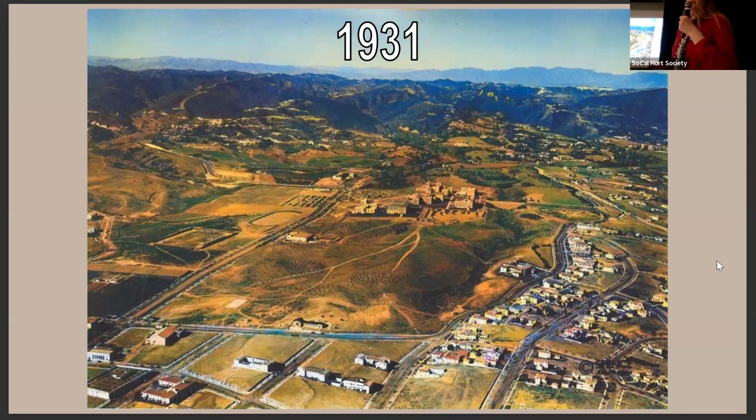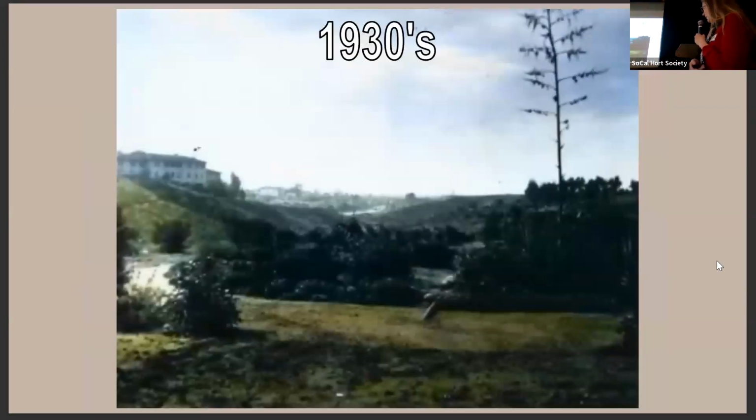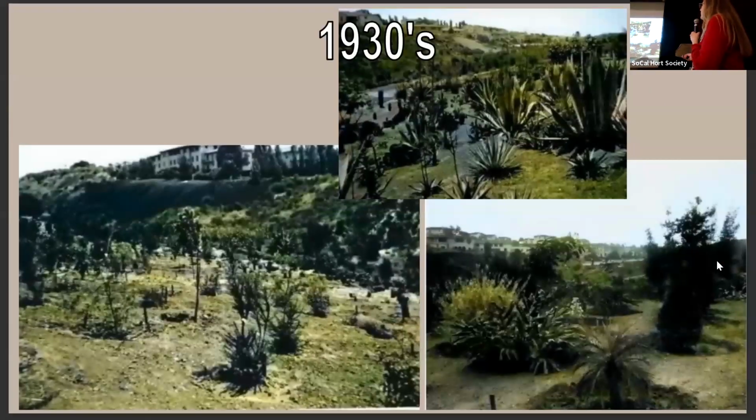Here are some original photos from the garden early in the 1930s. So that right there is Hershey Hall. And this is our garden. Again, I colorized the photos to give you a little better perception of what it looked like. So you can see a lot of the early plants were dry and desert biome type plants.